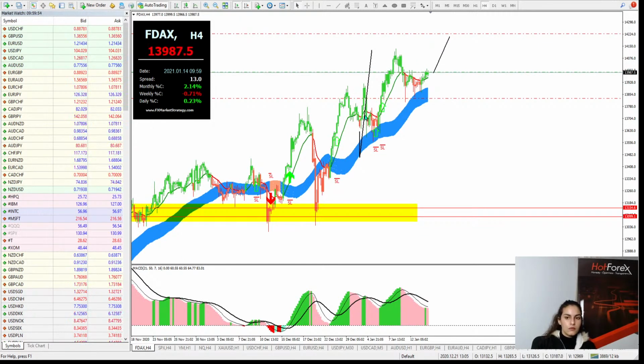Just like this one exactly in the weekly forecast, we said a little bit down right here, then go up. It did the exact same thing. It did go down and then go up all the way, even to the exact level. So watch out, this may come down a little bit, guys. So be careful from this one.